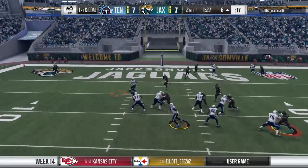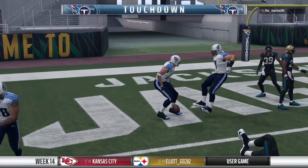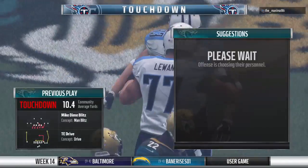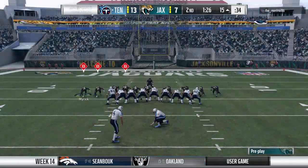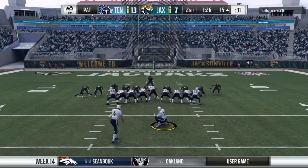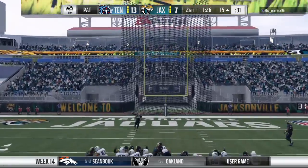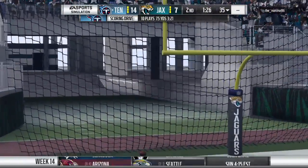Now Mariota. This will be caught at about the 5. And he will score. Touchdown, Titans. Gary Barnidge, his first touchdown on the year. And the Titans have taken the lead. And he's got it. It's now a 14-7 ball game.